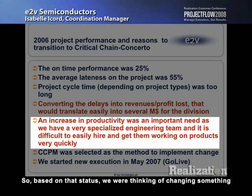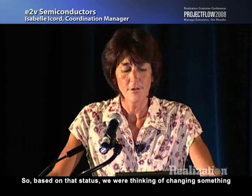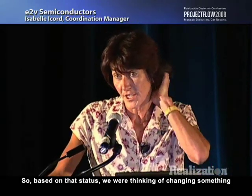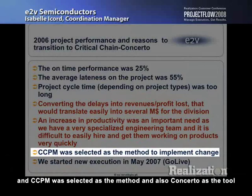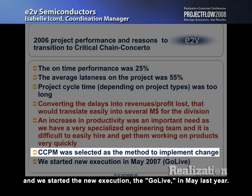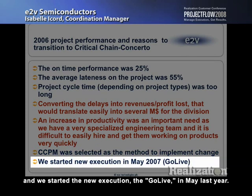So based on that status, we thought of changing something, and CCPM was selected as a method, and also Concerto as a tool to implement that big change. And so we started working with realization in February last year, and we started the new execution, so go live, in May last year.